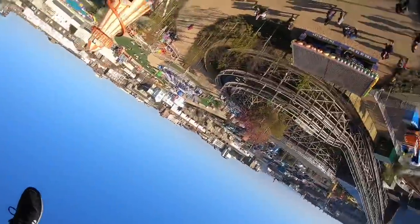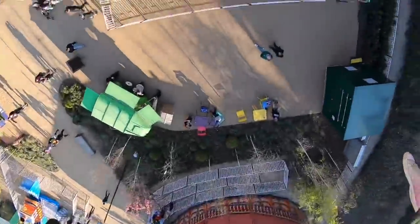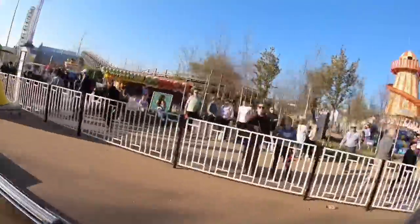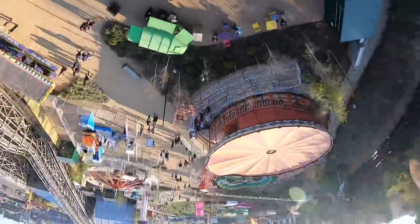There is word on the street that Paultons Park might be getting something like this for 2020, Tornado Springs. To be honest, I highly doubt that we'll get anything like this.